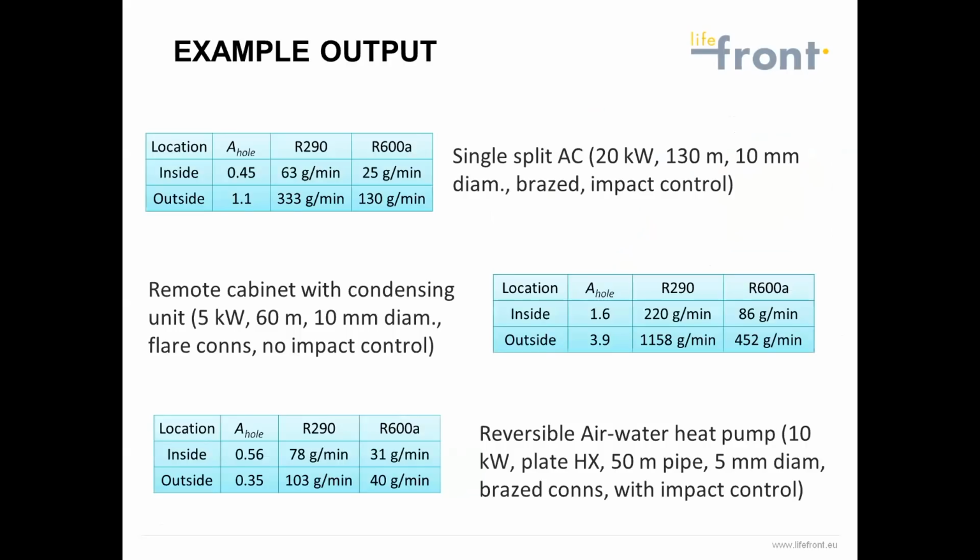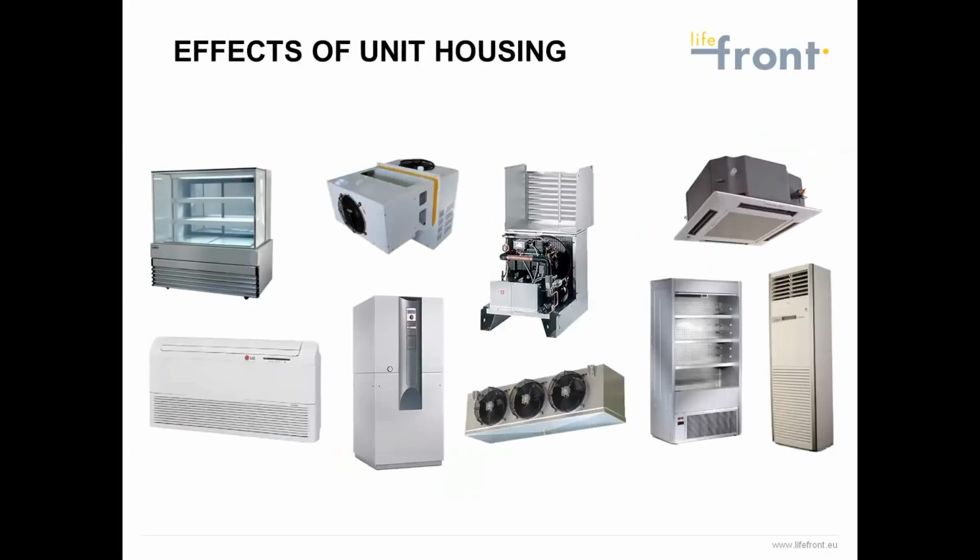And in this slide here, I'll just provide a few examples from the initial work. I won't go through that, but you can peruse that at your pleasure later on. The next step, which is largely neglected from current safety standards, is the effects of the unit housing. If you look across almost all refrigeration and air conditioning equipment, it all has different housings that contain the refrigerant containing parts. And this housing has a massive impact on the concentration that comes out of the housing, and thus what develops on the room floor.